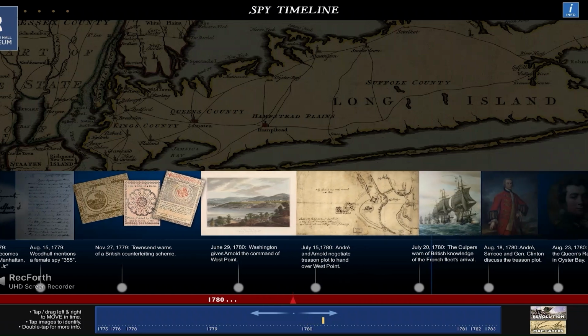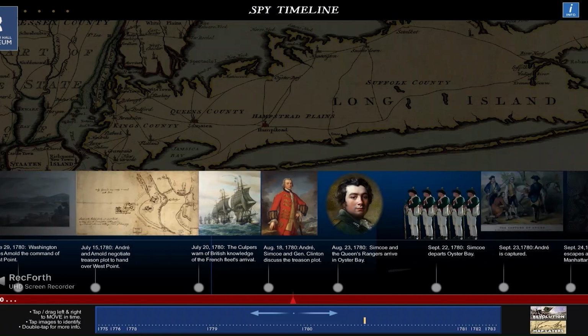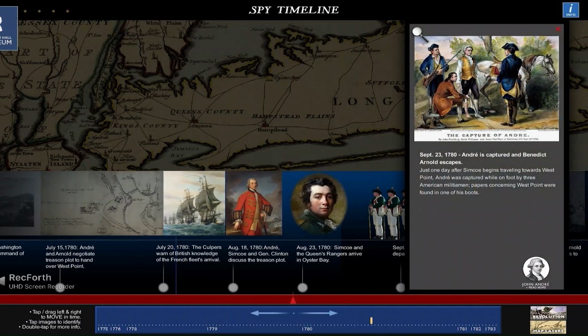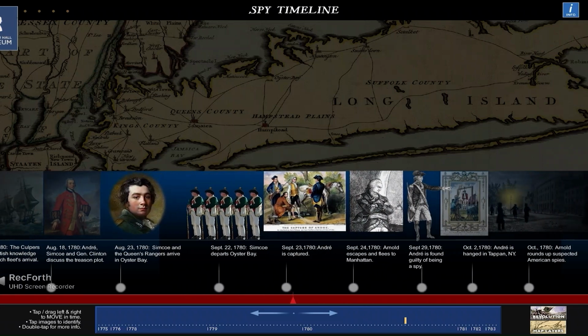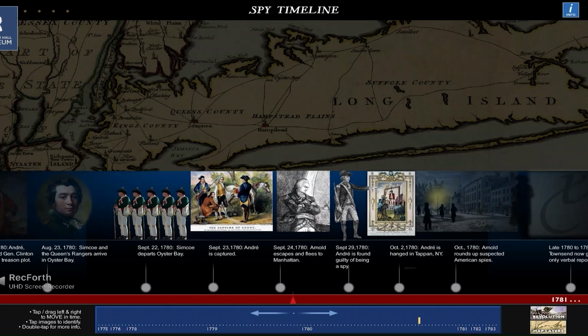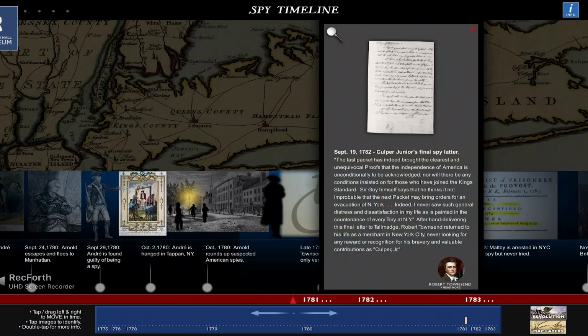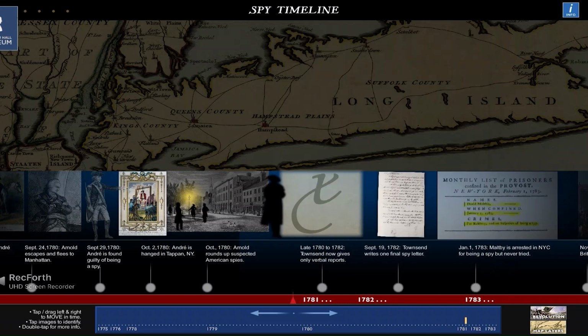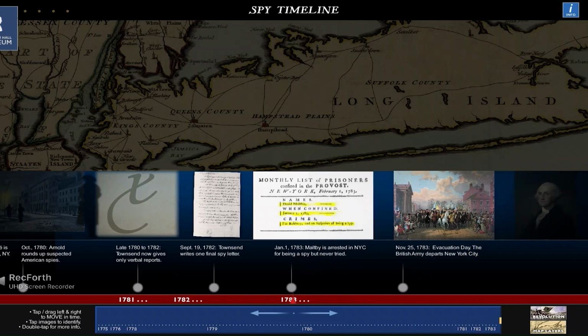Later on, we see John Andre is captured as a spy and hanged as punishment, but Benedict Arnold is never caught and goes to work for the British for the remainder of his career, and even starts a hunt for spies in New York City. The spy ring disbands by the end of 1782 with Robert Townsend penning his final letter, explaining how the losing side, the Loyalists and Tories, will likely be forced to evacuate New York City.